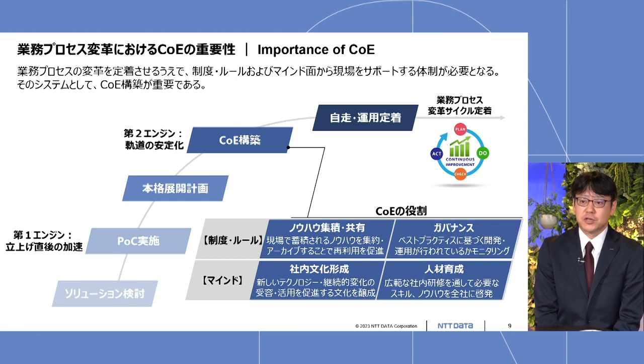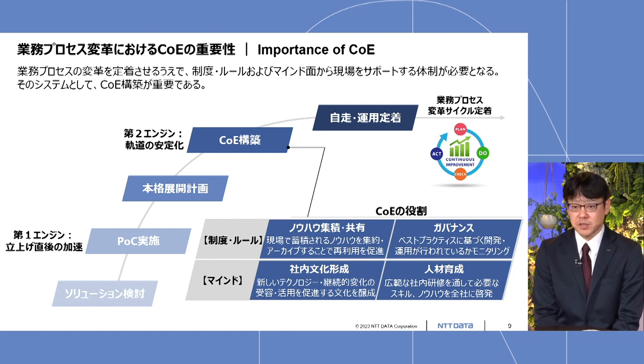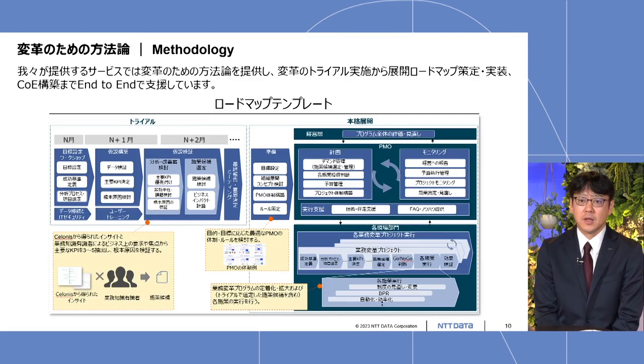In order to prevent uncontrolled technology use, solid governance is necessary, and human resource development for technical competence is also indispensable. We also need to create a highly adaptive organization for change. We'd like to provide consulting services that include not only the advanced solutions such as Celonis, but also the creation of organizational structure, such as COE.